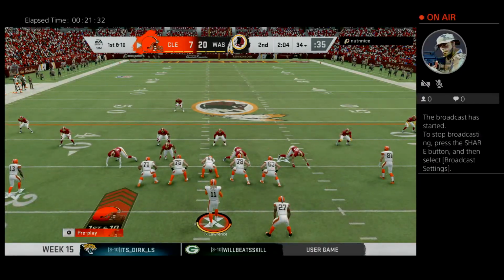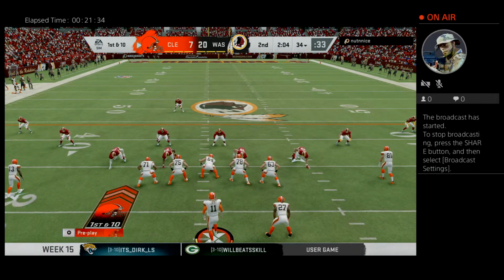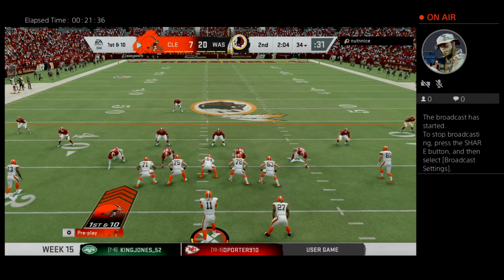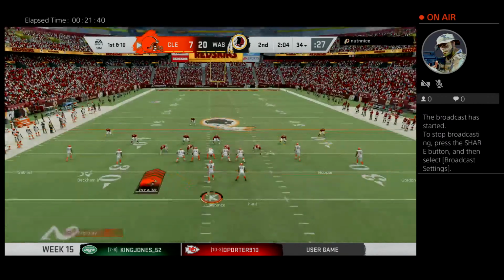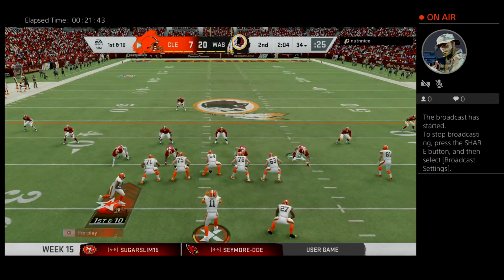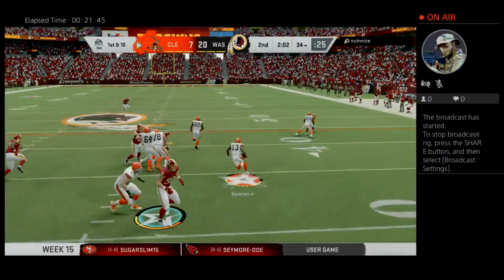The Browns drive about to get started. I guess they have to feel a little gratified to at least get on the board last time, but still work to do. No doubt about it. I wonder now if they're going to try to increase the urgency a little bit, maybe pump up the pace, maybe go 2-minute. Who knows? Let's see what they decide to do.